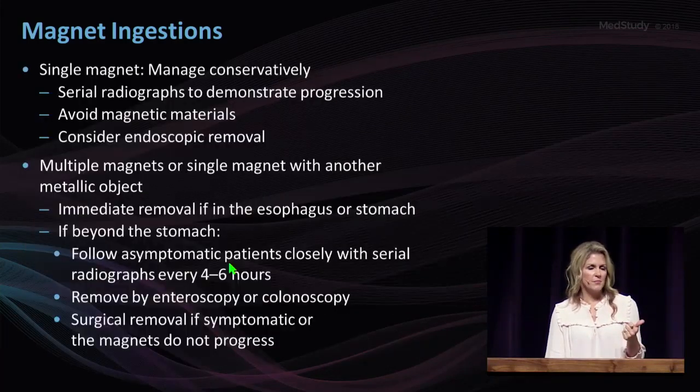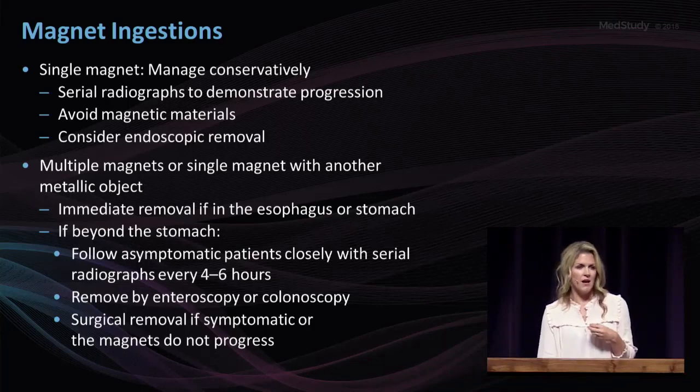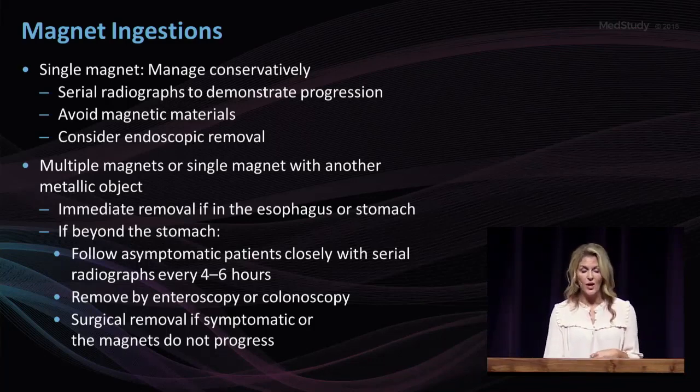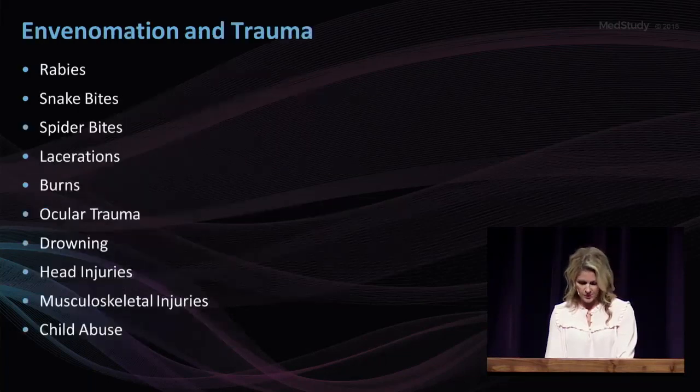So again, single magnet, you manage conservatively. If it's multiple magnets, if it's in the stomach, you really want to go get it. If it's past the stomach and they're completely asymptomatic, you consider observing them for a short period of time to make sure that they have passed. Otherwise, you've got to go get these because they can cause problems.